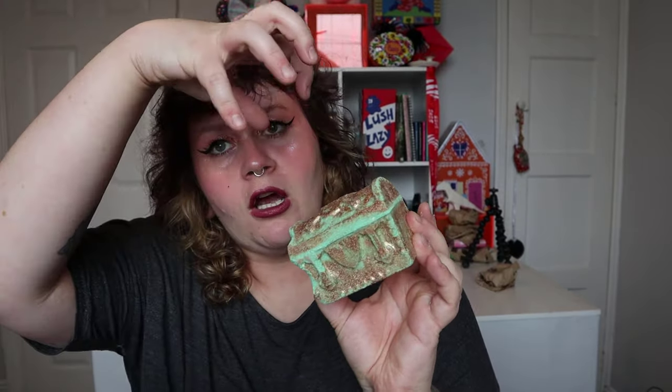Inside is a yellow chunk of bath bomb, so it's really lovely and foamy. It's beautiful. And obviously you've got all this gold luster on the top just to add a bit of extra shimmer. Oh, God, it smells amazing. Let me stick my hand in.